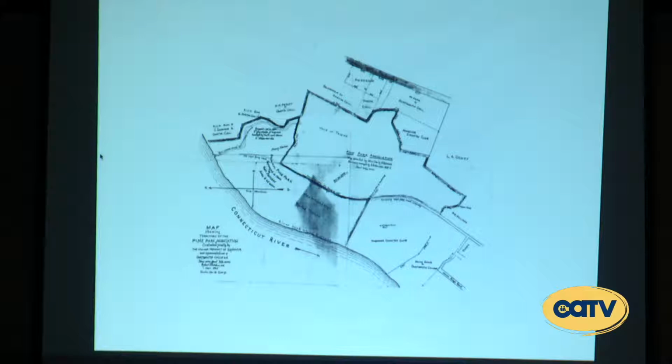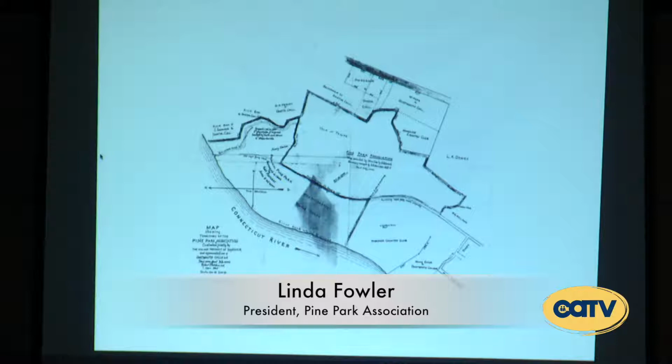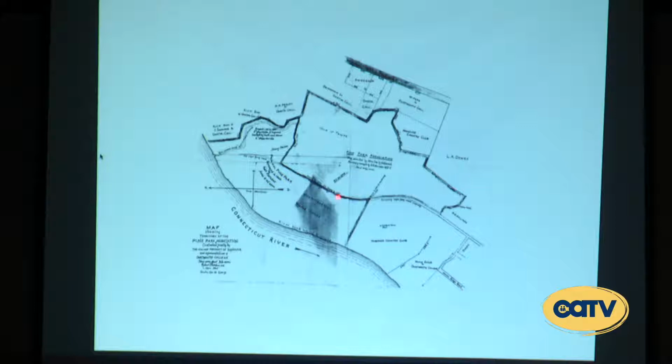This patch up here is the old Rope Ferry Road. It seems to have gone up kind of near the Esker. And what we've been seeing as the hillside where the skiers were, and there's also an indication of the old ski jump, which is right here. This was called the Vale of Tempe.